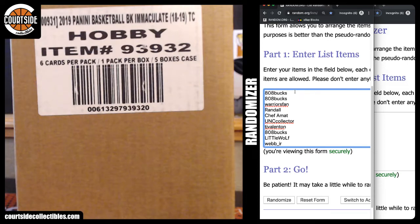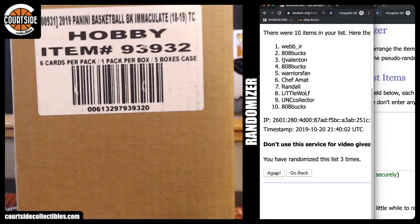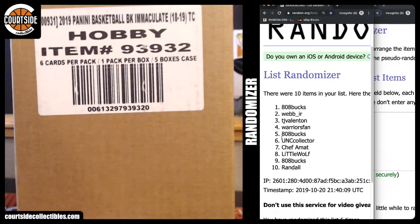We got 808 Bucks up top, Webb Jr. on bottom. We are going six times. One, two, three, four, five. Last and final time is six. It is 808 Bucks in the 101 spot. Webb Jr. 2, TJ 3, Warriors fan 4, 808 Bucks 5, UNC Collector 6, Chef Aim at 7, Lil Wolf 8, 808 Bucks 9, and Randall 0.